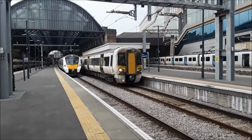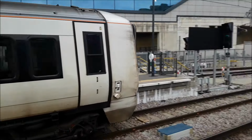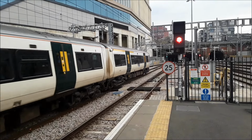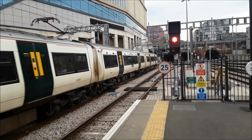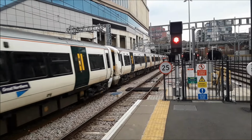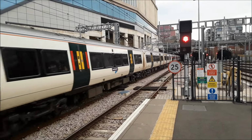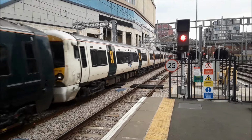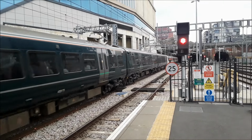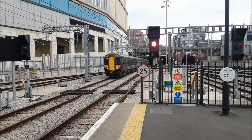Okay, departing now is the 1809 Great Northern Service to Kings Lynn and Cambridge, 387123 leading it away. The Great Western set will be detaching and terminating at Cambridge, and then the front 8 cars will continue onwards towards Kings Lynn. So 120 is now in the middle, and 173 can take it easy on the rear.